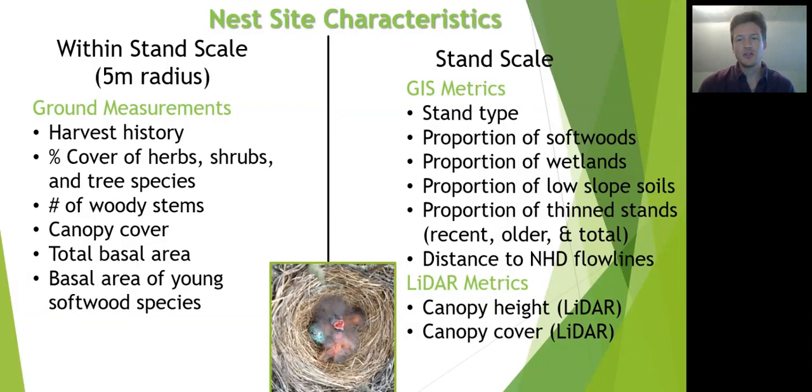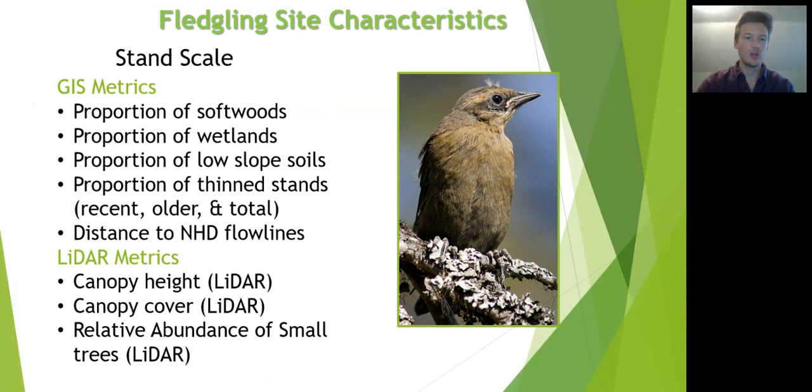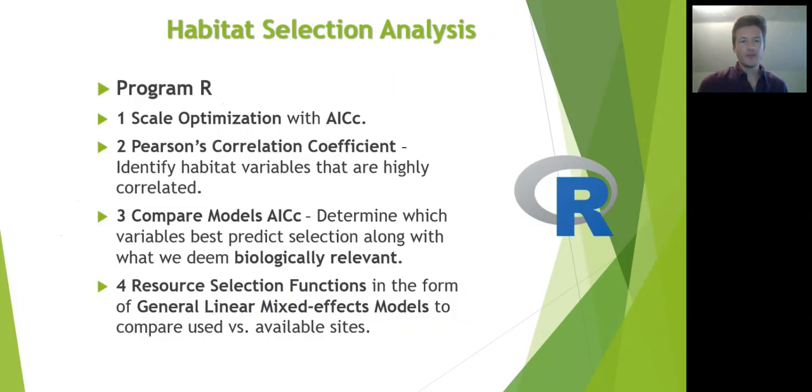And then we're also going to be taking GIS metrics, including proportion of softwoods around the nest, proportion of wetland, proportion of low slope soils, as well as recent thinning, older thinning, and total thinning, distance to National Hydrography Dataset flow lines, as well as LIDAR-derived metrics, including canopy height and canopy cover. Fledglings will largely be following suit, although we won't be taking on-the-ground measurements because of logistical constraints. So we're going to be relying more on LIDAR and GIS metrics to hone in on what they're selecting for.